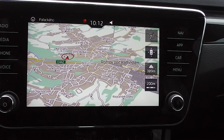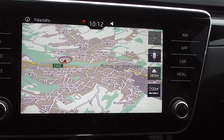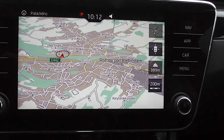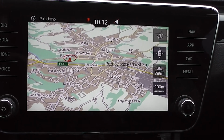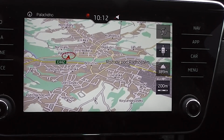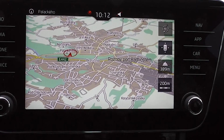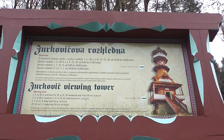In this video I'm in a place called Rožnov pod Radhoštěm, which is at an altitude of 389 meters, and I'm going to go to a tower, a wooden tower in fact, which is in a slight Wallachian style. We're going to walk there, and when we get there we're going to go up to the top of the tower and see what we can see. So stay with me to the end of the video, you're going to see some good stuff.